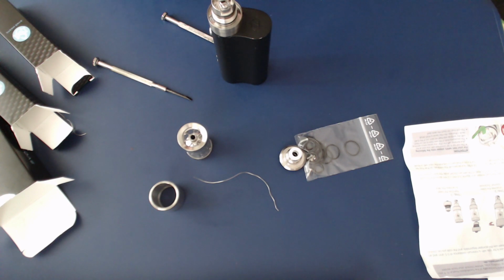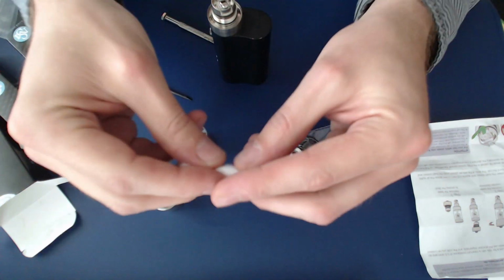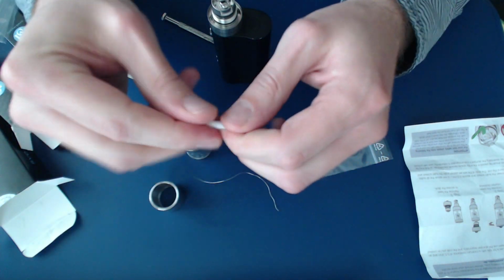Let's pick it up. I will use some Fiber Freaks. It has shown for me to be wicking perfectly in Kayfuns. So I will just continue with that. I will try some other wicking material too, maybe in some follow-up videos. But for now, let's just go with this. Like so. A little piece of cotton.